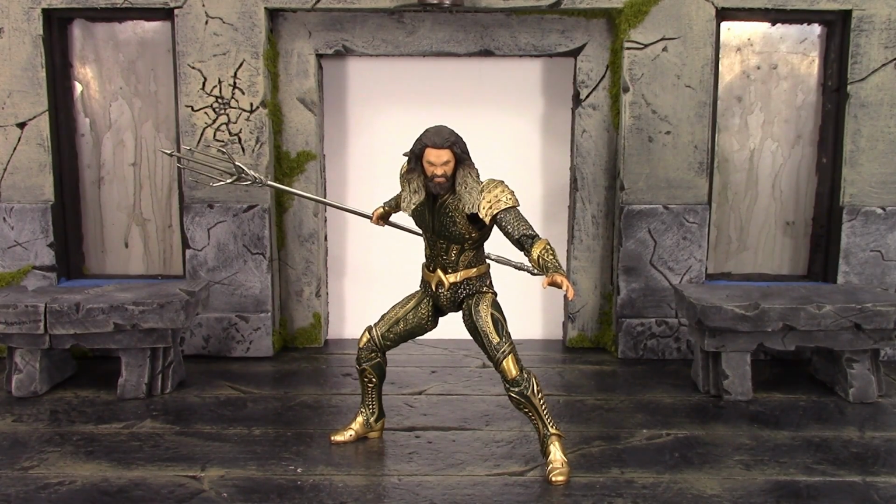You can get him in just about any type of Momoa Aquaman-like poses, which is what the Mezco one suffered from, not having good articulation. This one you can get him in really nice poses, and it's a fun figure to pose around with, with all the posing and display options. So that is why he made it so high on my list, coming in at number 3.